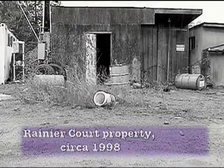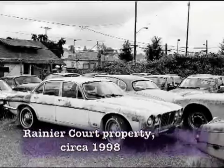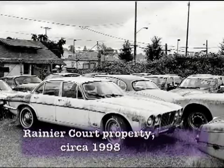It was terrible. It would have been pretty expensive to clear it, you know what I mean? Because it was so down. I mean, the property was down. I mean, it looked ugly.